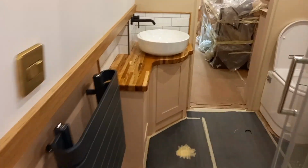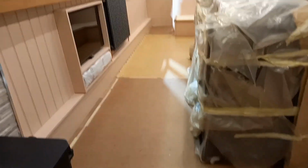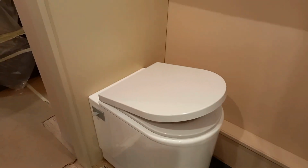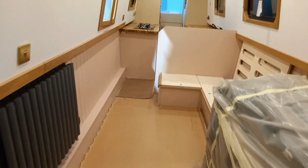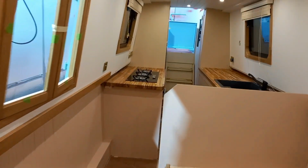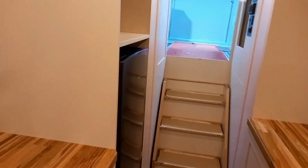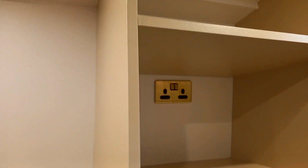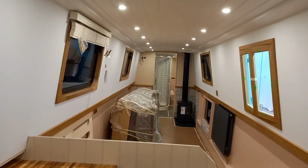So walking back, the toilet, just put the lid down. Ooh. Soft close lid. There we go. Oh, I do love these. So this is Willow. And I must say, I think this boat is going to look absolutely spectacular when it's done.